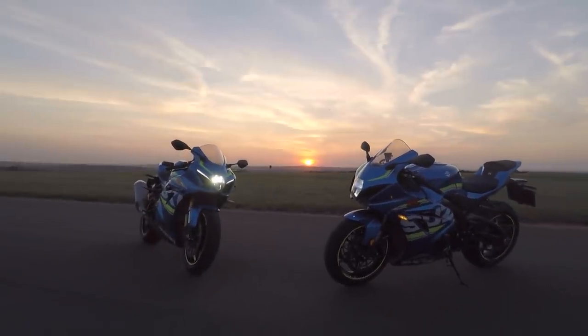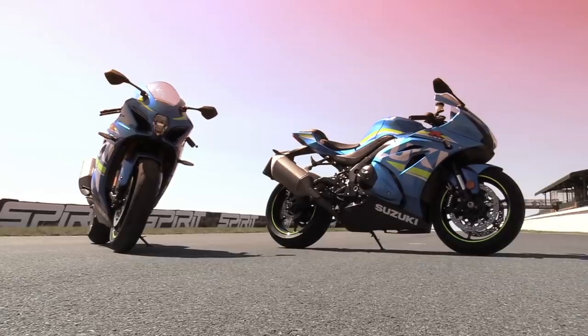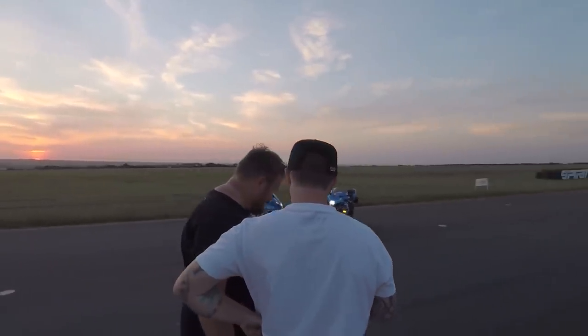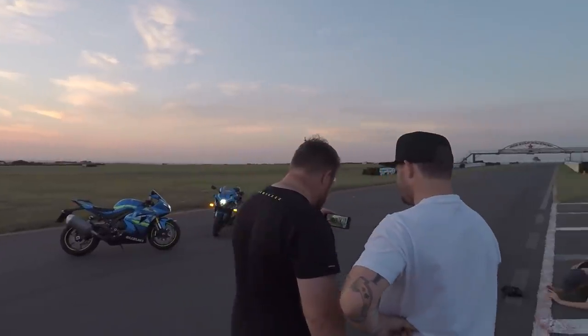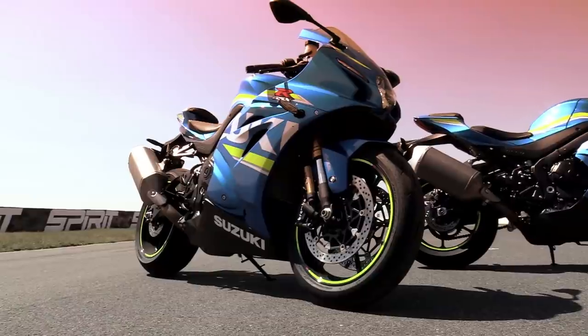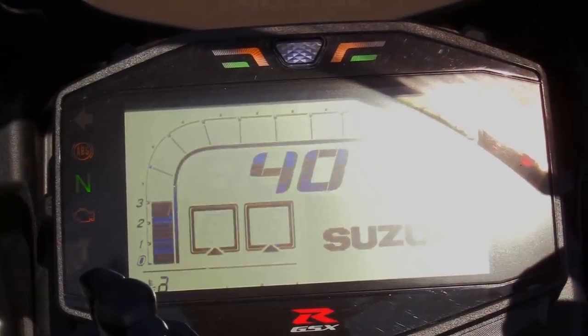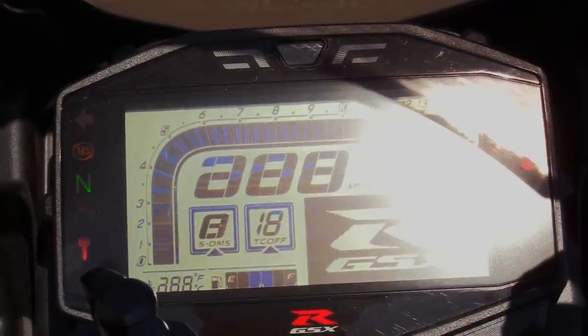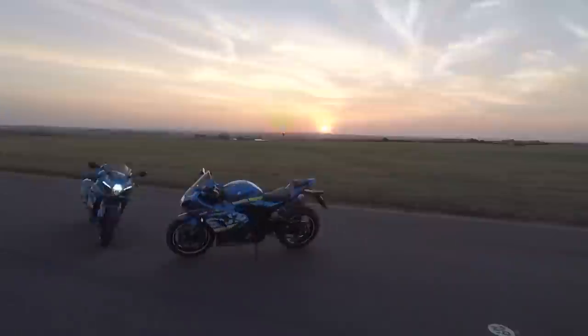And then we have the bikes themselves. They both make use of the same inline four-cylinder motor that pushes 200 horsepower. They both make use of the same twin-spar aluminium frame, and they both weigh roughly 200 kilograms. They also use the same six-direction IMU, but the big draw card for the R version is the both ways quick shifter that the non-R doesn't have.